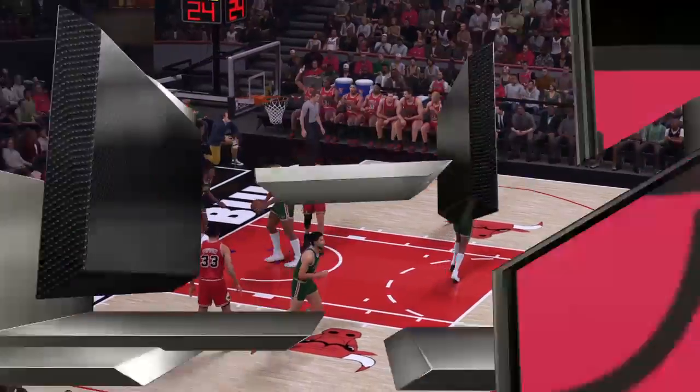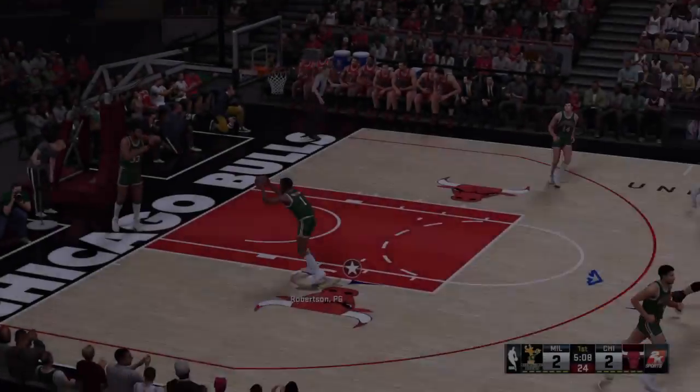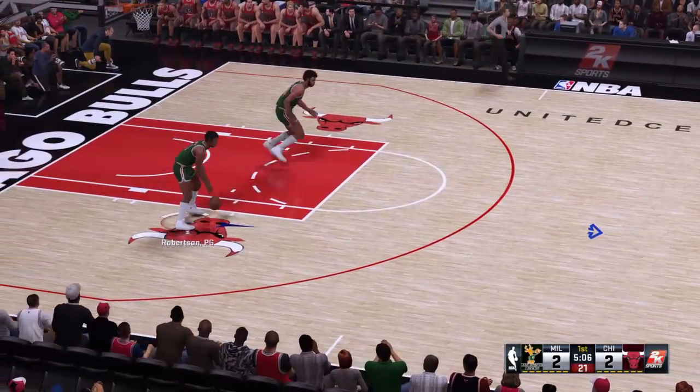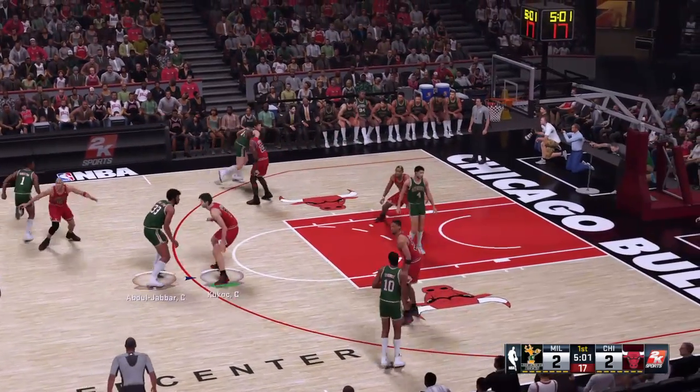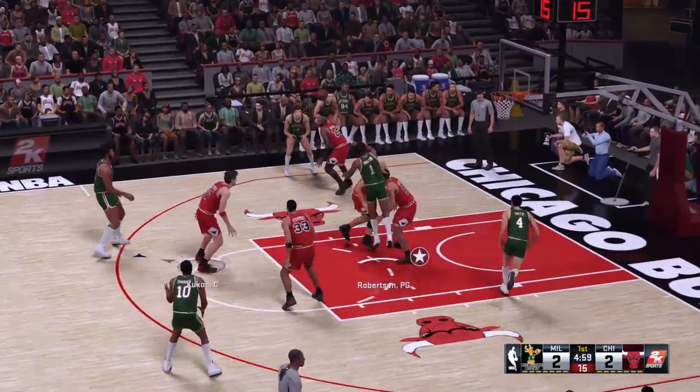And he gets the bucket. And he's starting to get what he wants here early and often. Nice move. Chicago on defense. Kicks it to Robertson. Bucks passing it around.